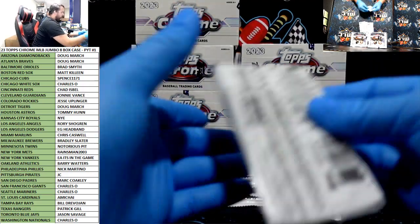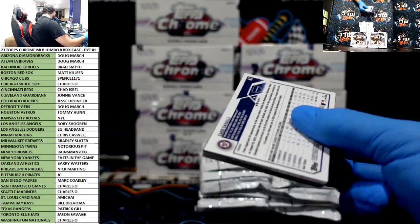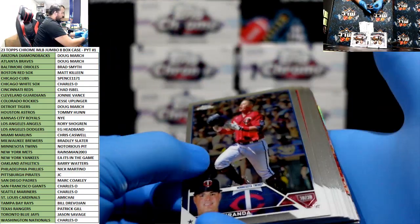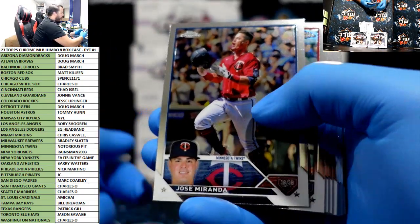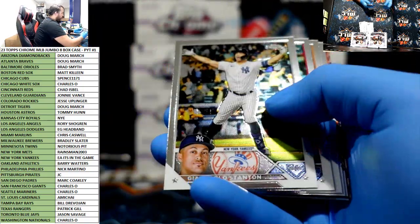I think Jumbo is easiest to go pack by pack. Javi will probably open the whole case at once. Good luck, all. Everything is shipping for now.